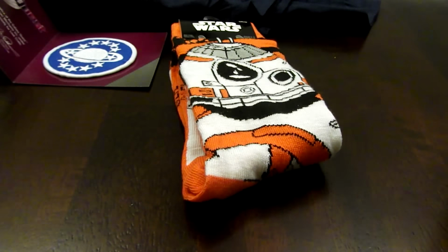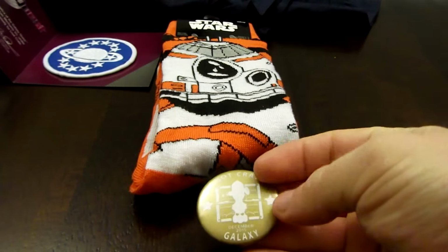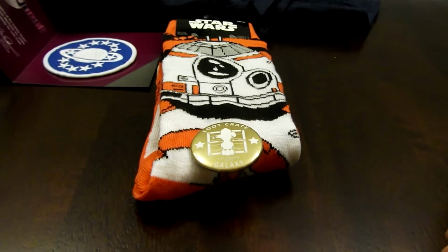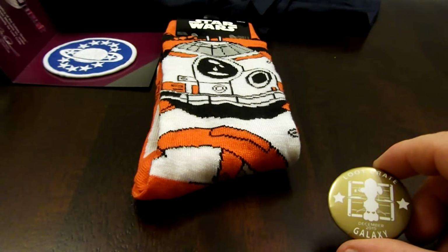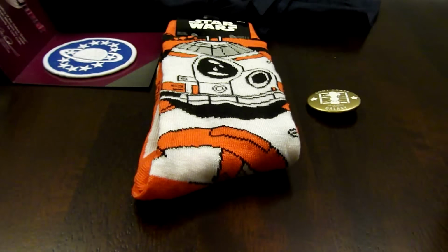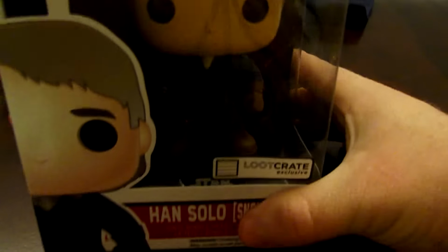We have the badge. Ooh. The badge is all different. It's all kind of wrong. I don't know what to make of that. Have they changed their badge design? Huh. Okay. But we also have a Pop Vinyl, Han Solo in the snow gear, Star Wars.